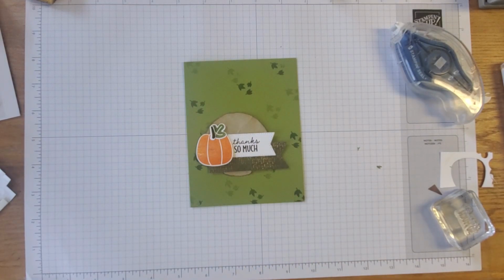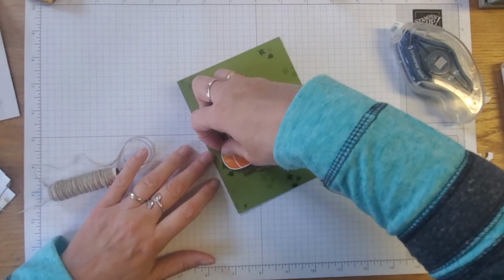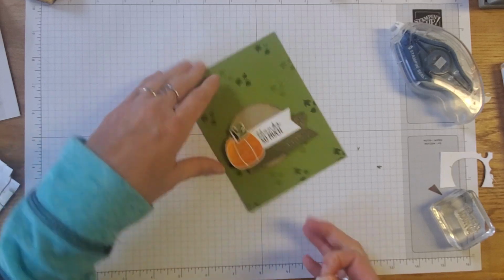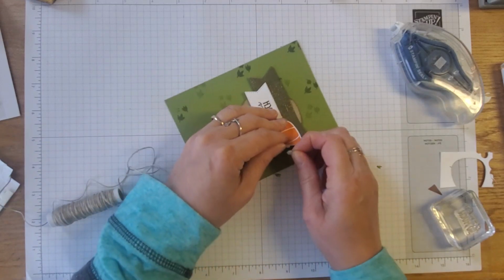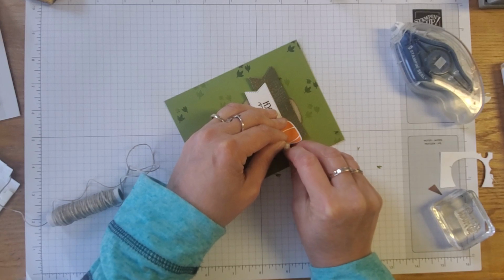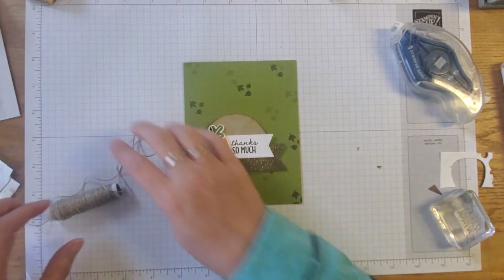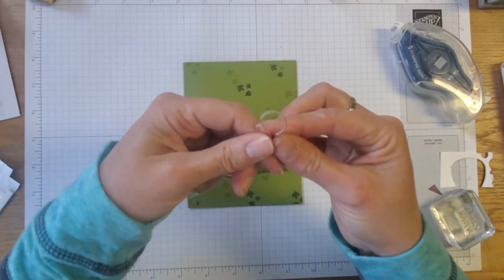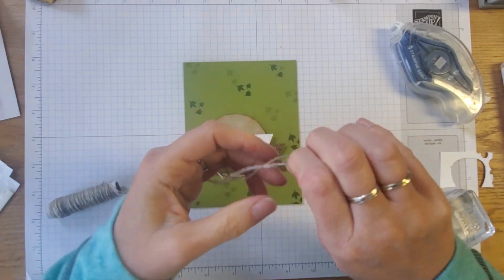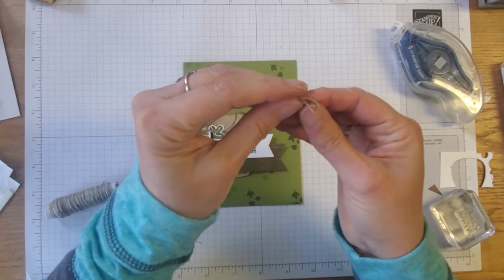Then we will do a little twine bow. I actually am going to, because this is popped up twice because this is popped up too, so I want to do a double dimensional here so that it kind of evens it out. That way it's not sagging. There we go. And then I'm going to just tie a little bow here. Air bow. Floof that up a little bit.